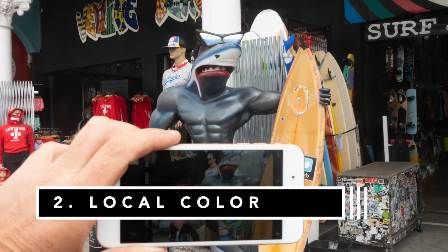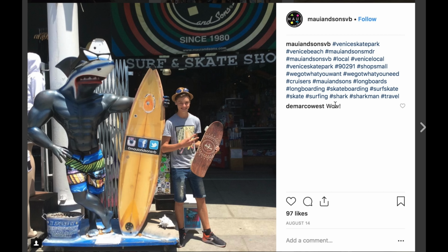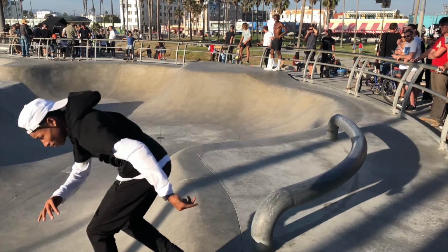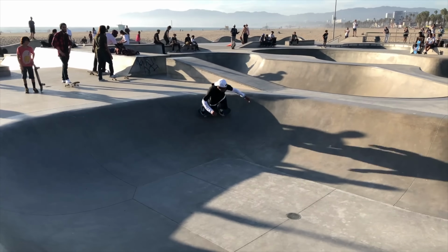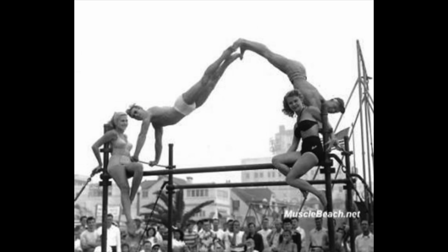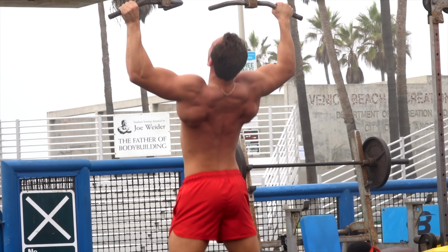The Maui and Sons Surf Shop on Oceanfront Walk has the iconic shark that we spoke about, and it's really popular for Instagram selfies. The skate park by the sea is perhaps the only one we know of with an ocean view, and there's always action and filmmaking going on. Muscle Beach has been popular with bodybuilders for years. Arnold Schwarzenegger used to work out there. There's always a show.